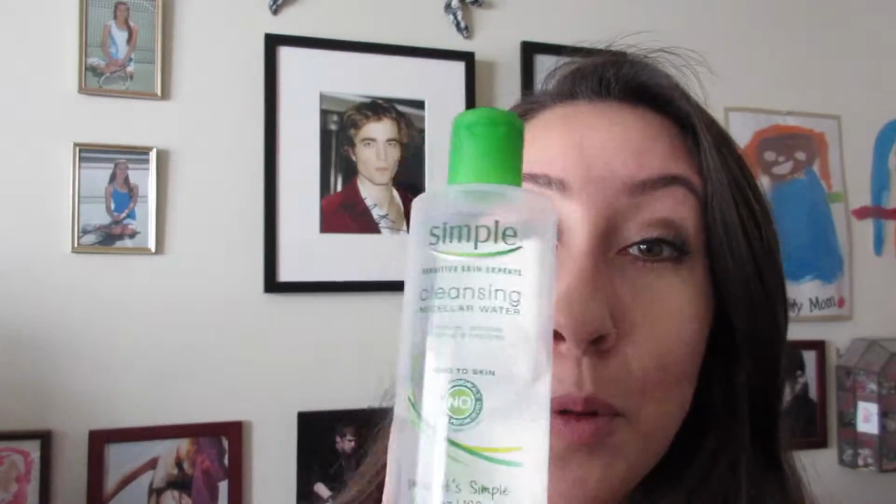Next, I have the Simple Cleansing Water, and I'm going to admit, when I first saw this in the magazines and at Target, I was like, oh my gosh, who's going to spend that much money for water?